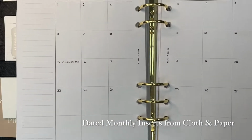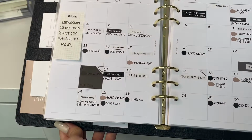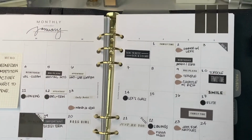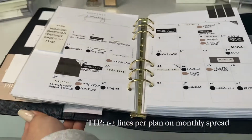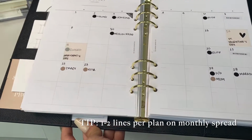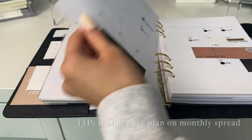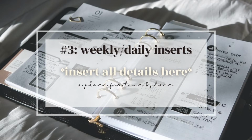Popular monthly styles are month on 2 pages, which I got. And there's also month on 1 page, which is the entire month's overview just on a single page. It does have a smaller print. Just keep in mind that you want to keep your plans on your monthly short and sweet, and you don't want to get too crowded. Details come later. And by later, I mean now.